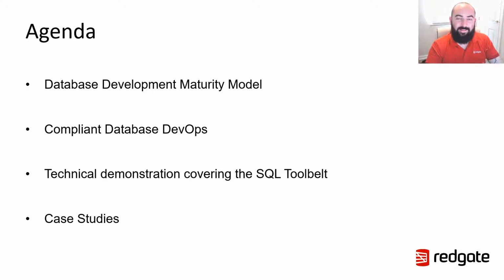I'm going to do that by essentially going through what compliant database DevOps is, really focusing on database DevOps as a concept and showing you essentially three key items that we can really get a lot of value out of. I'm then going to go through the actual tools themselves, show you exactly how they work, exactly what that looks like and what good looks like. And then finally, I'm just going to round off with, I guess, speaking of what good looks like, a few case studies to show you how some organizations have really embraced these principles essentially to really get to the next level when it comes to taking the database and embracing modern development methodologies.